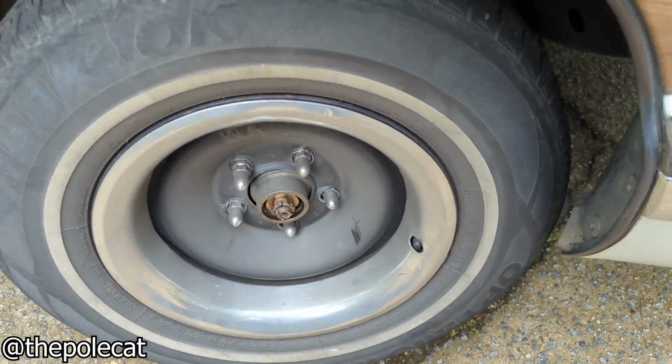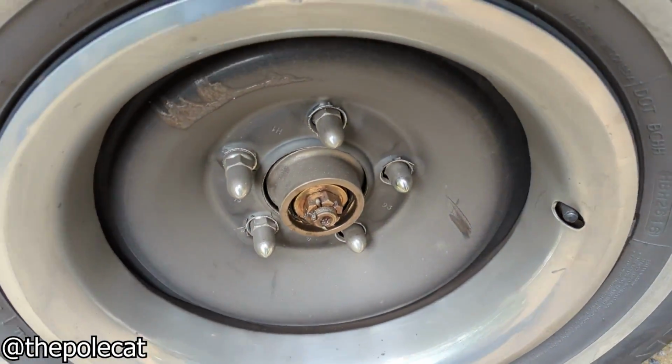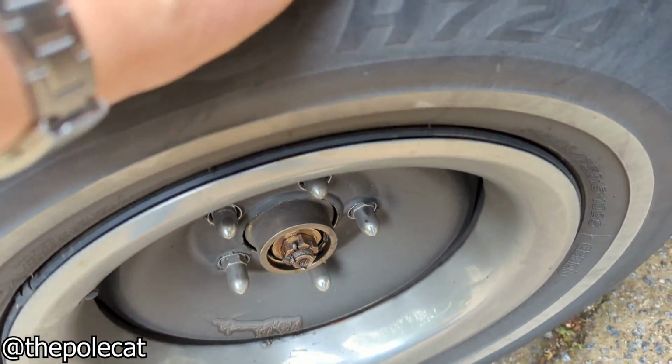This vehicle barely even made it into the shop. As you can see, only one lug nut is holding the whole wheel on.